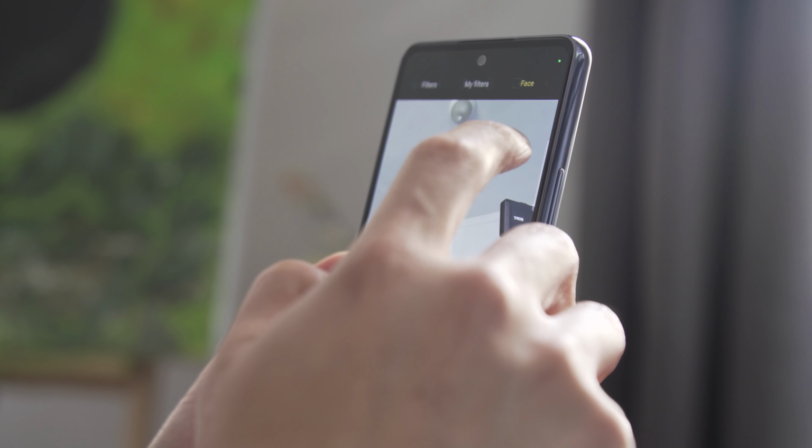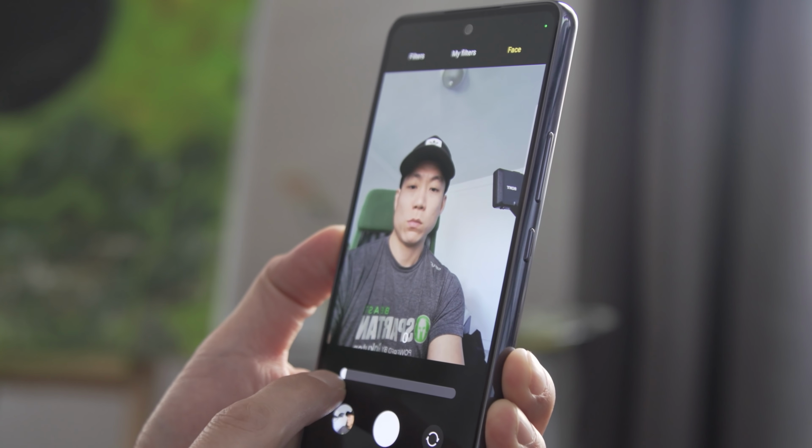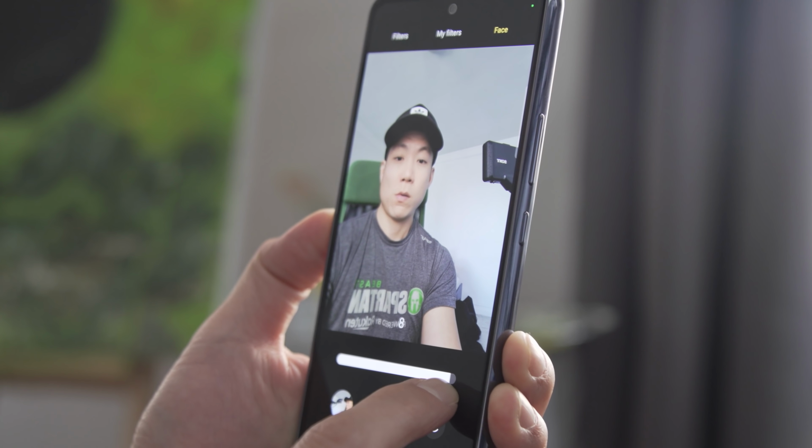With ample light, the 32 megapixel selfie camera is likewise capable of capturing flattering shots. By default, Samsung's beauty filter applies a moderate amount of smoothing, which you can adjust by tapping the magic wand icon at the top. Then there's the 12 megapixel ultra-wide camera that feels like an afterthought.